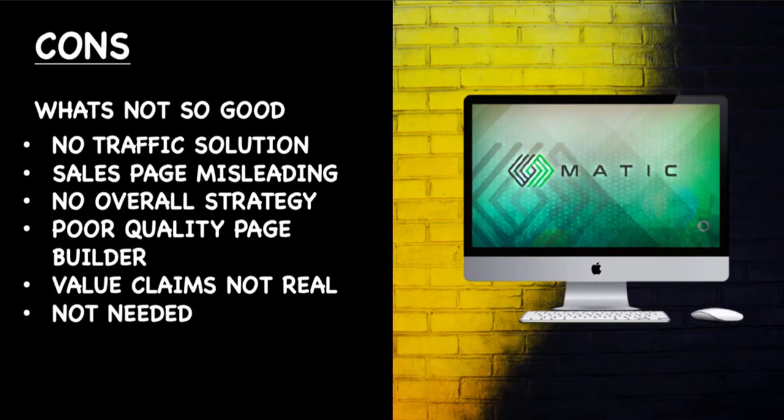And the cons, guys, what's not so good? No traffic solution here. You may have heard me talk about social media before. If you've got a following on social media, it's a great source of traffic because these folks are actually following you and they're very, very targeted. If you haven't, it's a complete waste of time. The sales page is very misleading, and I hope you know by now that's a nice way of saying absolute nonsense. There is no overall strategy here, guys.